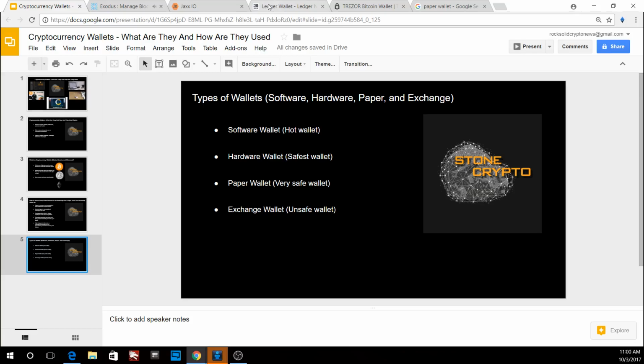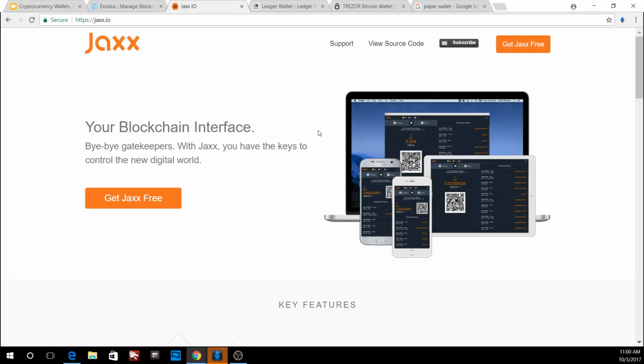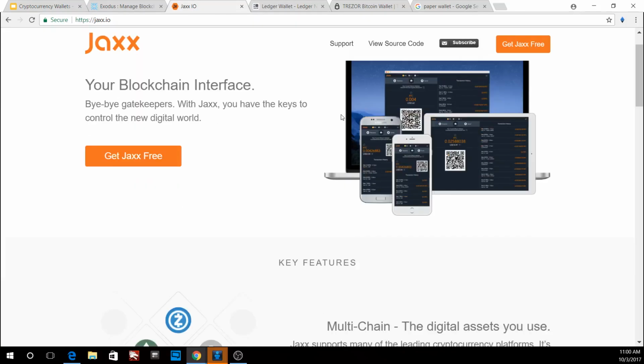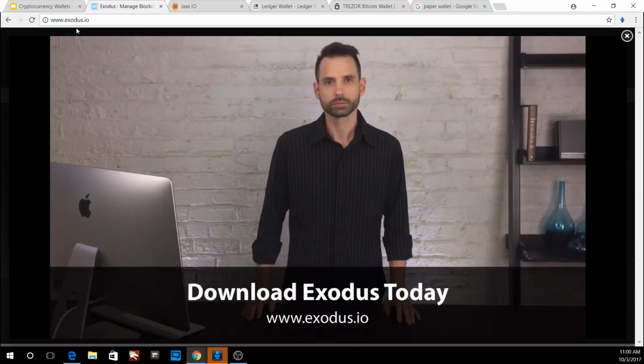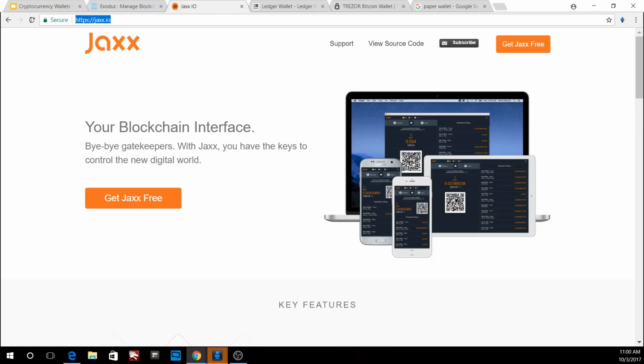So that is an example of a software wallet. We have Jaxx wallet here as well. It's also another very popular wallet that you can download. Remember, Exodus's website is exodus.io. Jaxx is jaxx.io.